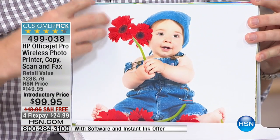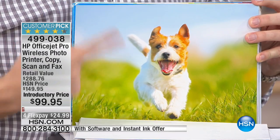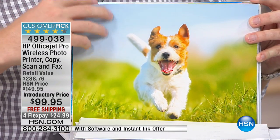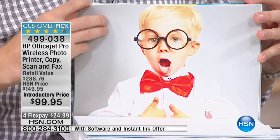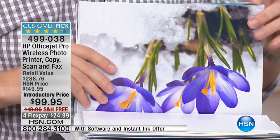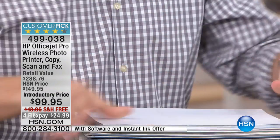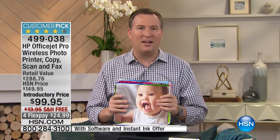And I can print up to 100 pages a month. Now, if I go over, it knows that Joe's going to run out of ink. It automatically sends me the ink. I don't have to go out at 10 o'clock when my kids say they need to print something off. No problem. They send me the right ink cartridges, and picture after picture, they're all right there for me. This is 100 pages that I printed for $5 a month.